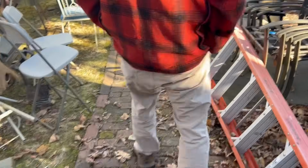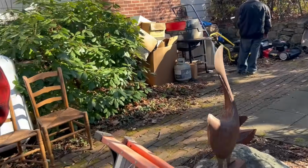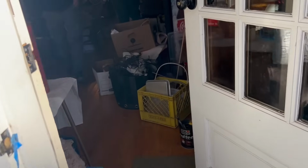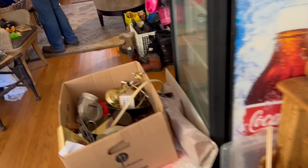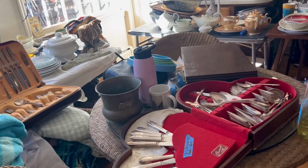Well, there is a lot of stuff at this estate sale, which surprises me because it's day 2, but it looks like there's a lot here. Let's go inside and see what they have in the house. Oh boy, it's a lot. I can already tell, and there are quite a few people here. So I'm going to have to do my best to get through it all.